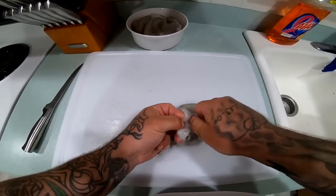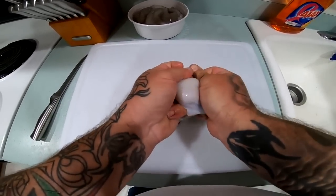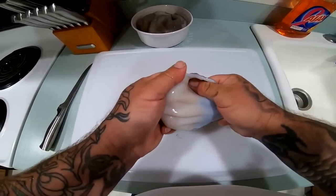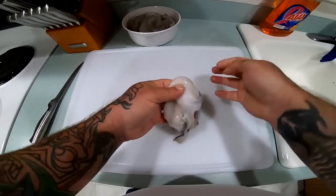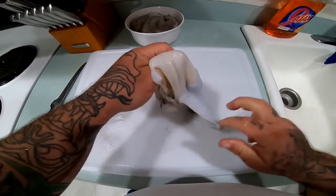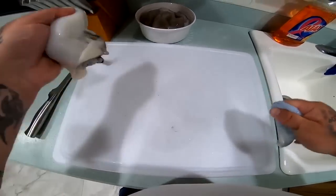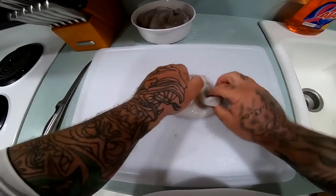Get it started is the hard part. There we go. Pull the skin off the head. Just like that. We get some clean white meat showing. We discard that. We just got some really nice clean white meat.